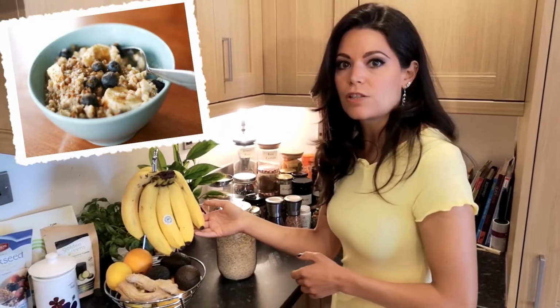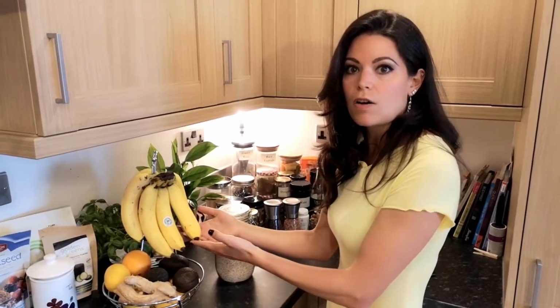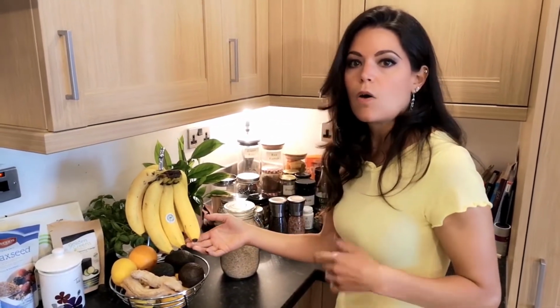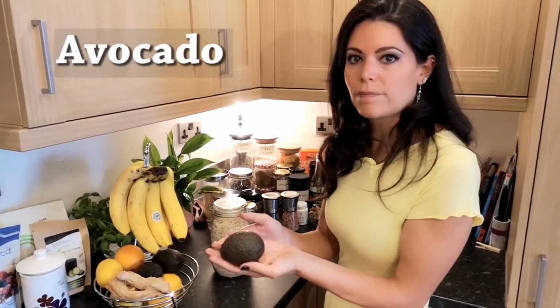Bananas will give you lots of energy before the gym and set you up for your day. Honestly, if you're in a huge rush, this is perfect for setting off and not having enough time to make breakfast. Just take a banana, stick it in your purse, run out the door, eat it on the train or on your walk to work or in the car. Perfect. Now I've also got avocados here as well.